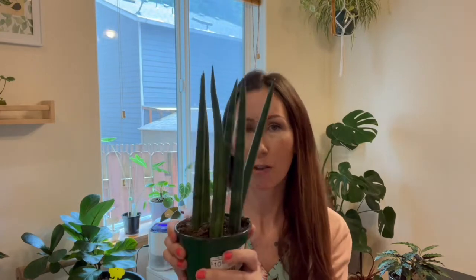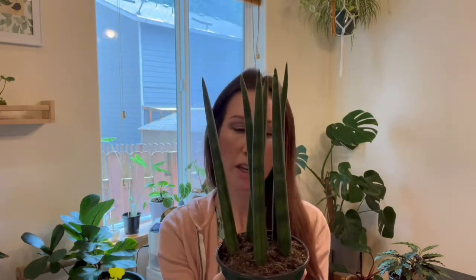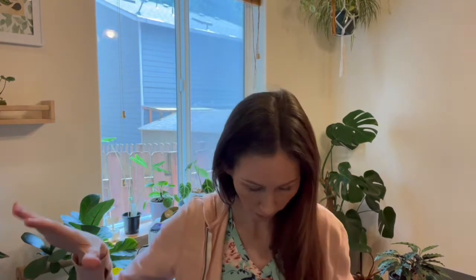The first, I've been wanting one of these snake plants, Dracaena cylindrica sansevieria. This is a 4-inch, and I'll do a close-up in just a minute. I'll turn around. Today's like plant chore day, and right next to me are lots of plants. Second up, I got this watermelon begonia.